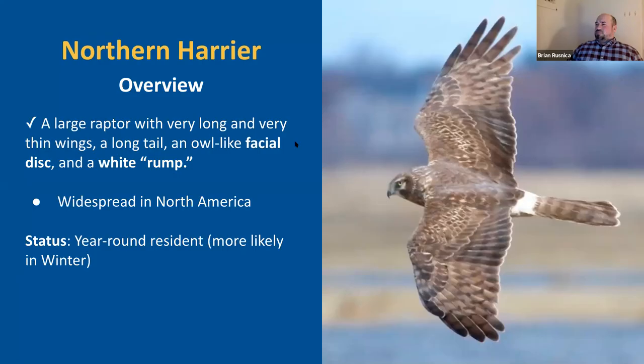The northern harrier is a pretty unique raptor. We see them a lot in open grasslands. It's a long-winged, long-tailed bird. Every age class has some white feathers at the top of the upper tail coverts, which we can just effectively call the rump. It has a white rump at any age. Widespread in North America and a year-round resident, but more likely to be seen in the winter.